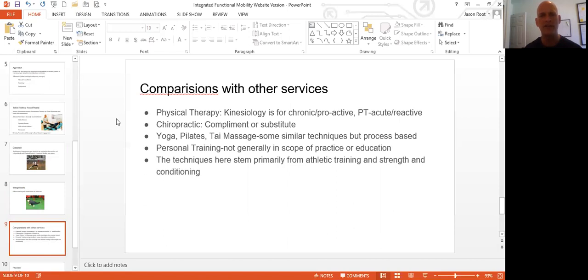Normally, kinesiology, strength training, exercise physiology is done on a proactive basis, and it might be done for more chronic conditions, meaning that if you have pain for a long time, we're likely going to carry out something that's going to try to get rid of that long-term pain that's kind of been lying around and bothering you, but not something that you've had a really big event or problem with. Chiropractic generally works on the skeletal system, while kinesiology works on the neuromuscular system. So they're a very good complement to each other. This could also be a substitute sometimes for chiropractic as well.